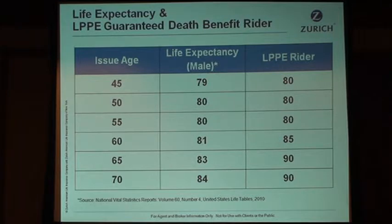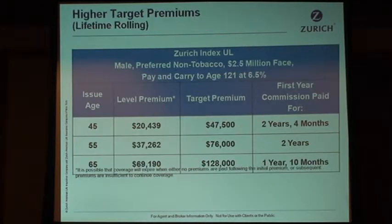So when you're selling it, you say to the guy, it's an Index UL, there are advantages to that, but let's slip on that guarantee rider. Very, very inexpensive. A 40-year-old has a guarantee out to age 80. For $1 million, it costs them $50 a year extra premium to get that $1 million guarantee out to age 80. I would always stick it on.